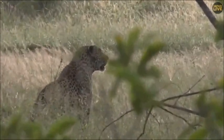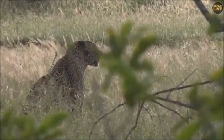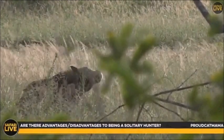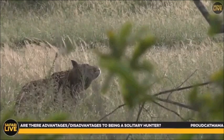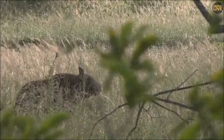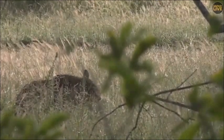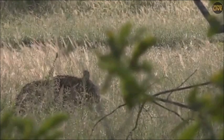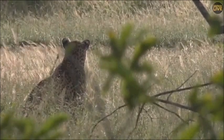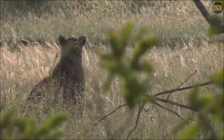Now, when we sit here and we look at Hosana, he's already used a variety of techniques. He used a vantage point as the termite mound. Then he chased. Then he was stalking nice and down and low. And those are just some of the techniques that leopards will use when they are hunting. And Proud Cat Mama, you literally just asked if there's any benefits to being a solitary hunter. I suppose there are. You can sneak a lot better. You only need to catch something big enough for yourself to feed. You're not feeding an entire family unless you are a female leopard and you've got cubs. Then it's a completely different story.